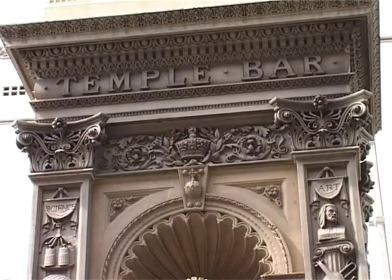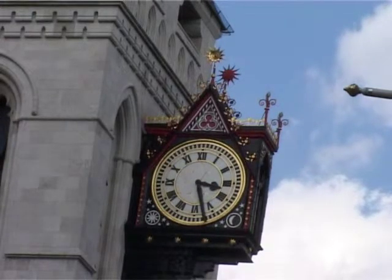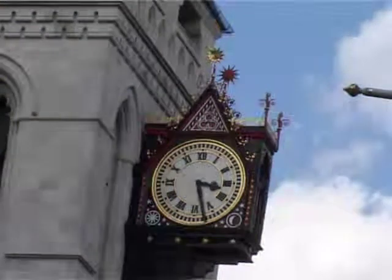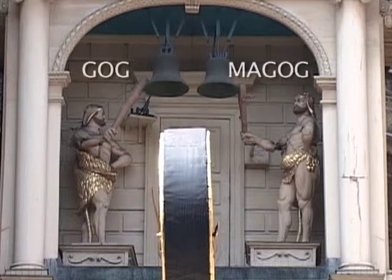At the Temple Bar, they erected a time clock, and at this time clock they placed two statues, who would both wear the masons' aprons. These two statues were called Gog and Magog.